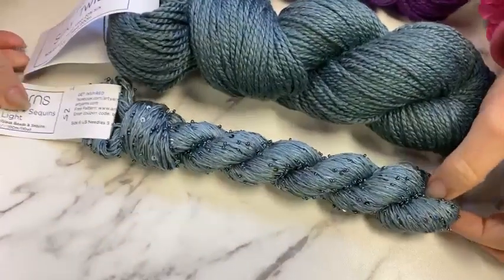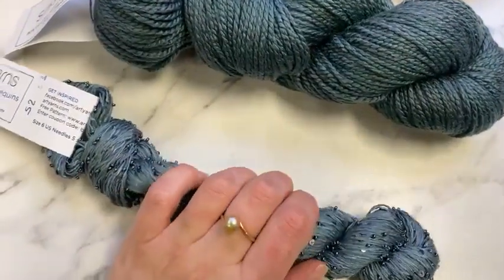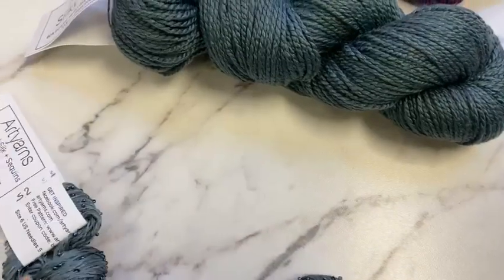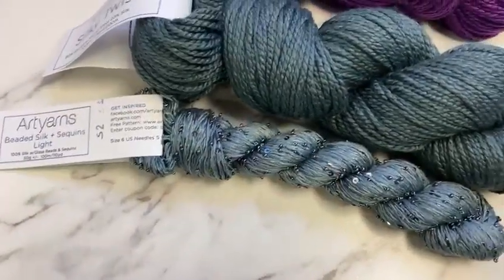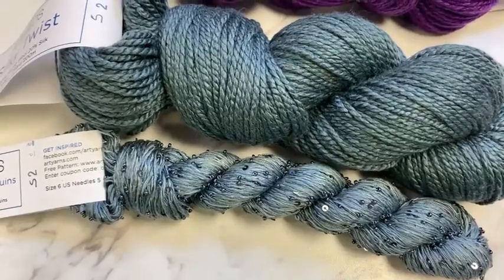And look at the beaded silken sequence. Right, Linda? When I say we have it in all the bases, as of this moment, we have it in all the bases.